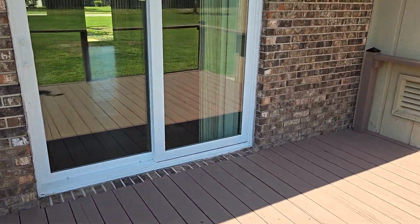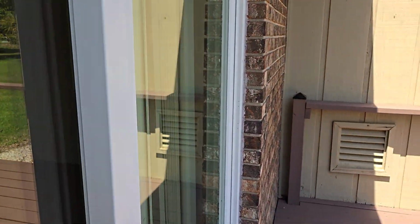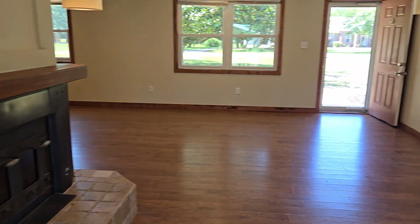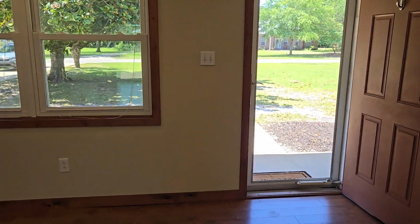Again, this is out in Gulf Breeze, Florida, believe it or not, even though you feel like you're out in the country. I love that. Get some nice peace and quiet and some gorgeous land. And this is 4514 Sea Vista Court, Gulf Breeze, Florida.